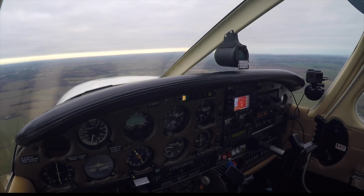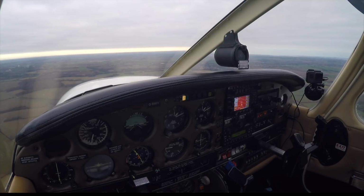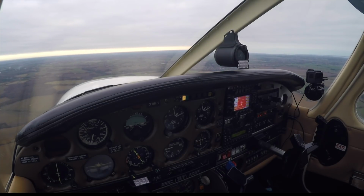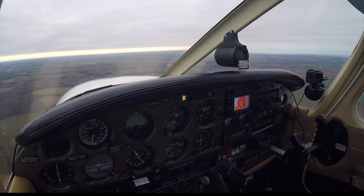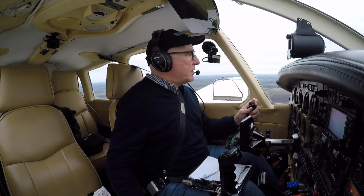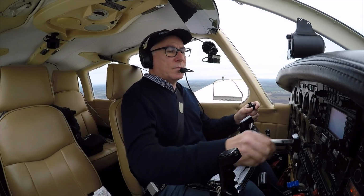In that descent, I usually keep below maximum gear extension speed, so I can use the gear to slow me down and descend quicker if I need to. So I use my power and my pitch to keep it below 129 knots. India Victor, entering the ATZ from the west, joining downwind left-hand runway 24. India Victor, roger.